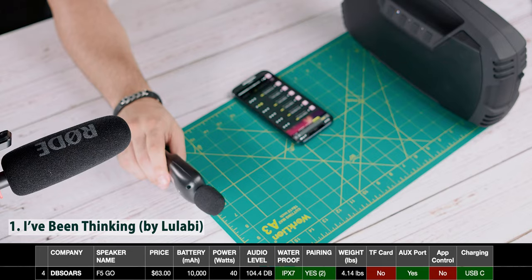And finally, the Sony SRS-XB33. What is it with Sony and these names they have? So again, I could not find anything about battery information, anything about how strong the drivers are. The best guess I could find was only 16 watts, so two 8-watt drivers. It only got up to 101.4 dB. Extremely underwhelming, especially for the price, $150.